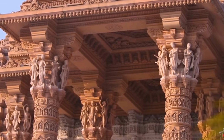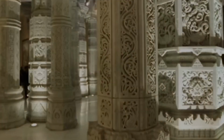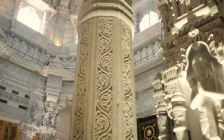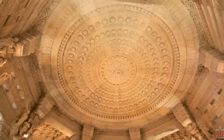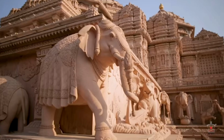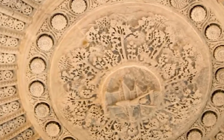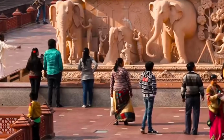Facts and figures: opened 6th of November 2005, constructed by Bochasanwasi Shri Akshar Purushottam Swaminarayan Sanstha, BAPS, inspired by Yogiji Maharaj, 1892-1971 CE, created by His Holiness Pramukh Swami Maharaj. More than 300 million volunteer hours went into making the complex. Over 8,000 volunteers from across the world participated in building it.